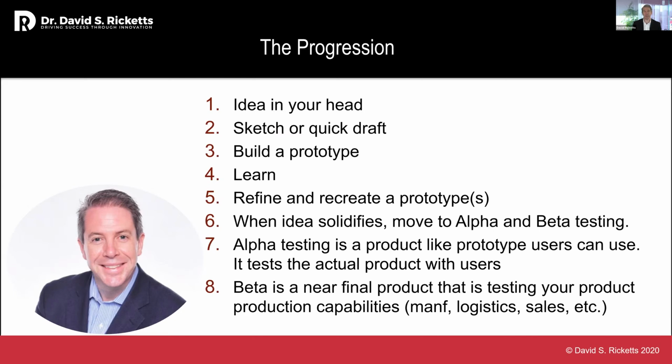So the progression for prototyping is you start with an idea in your head, sketch or do a quick draft, build a prototype, learn, refine and recreate the prototypes. When the idea solidifies, move to alpha and beta testing. For those of you that work in product development, alpha and beta testing are known stages of the product development process. Alpha testing is when your product is still a prototype, but it's a prototype for users to actually use. For example, when we looked at Target, they actually had the products in a bag and a user could use it.